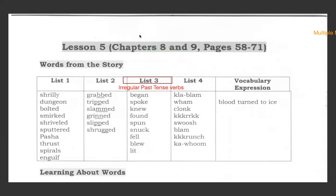So looking at the first word in list 3, began. Began is the past tense of the verb begin. The past tense of the verb begin is not beginned. The past tense of the word begin is began. The next word is spoke. Spoke is the past tense verb of speak. The past tense verb of speak is not speaked. The past tense verb of speak is spoke.